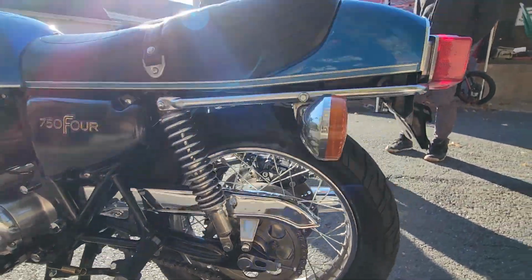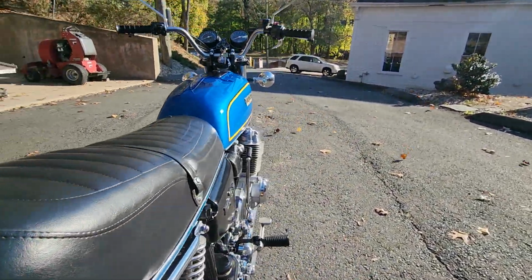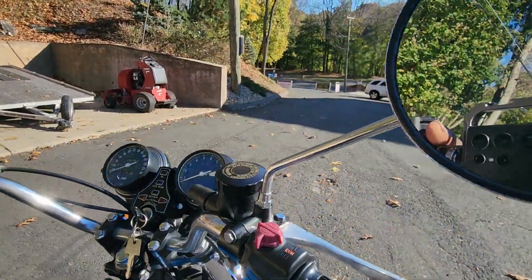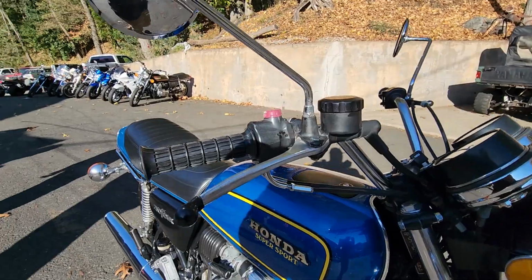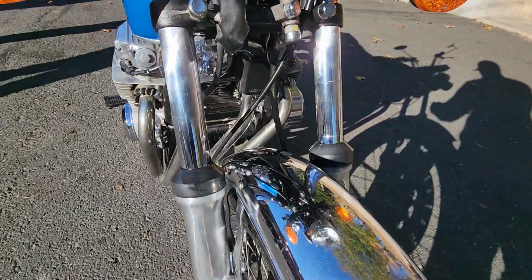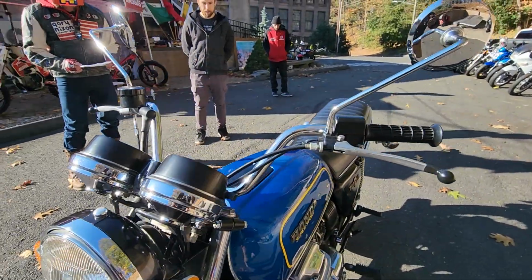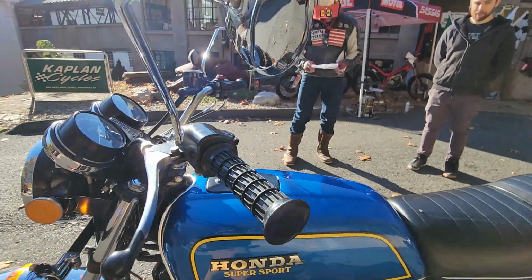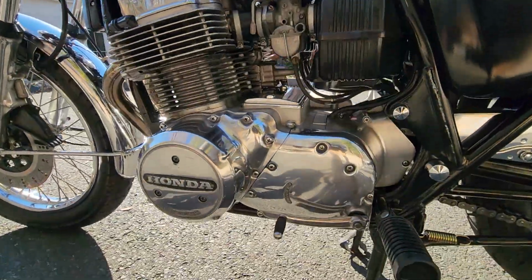All the parts that were placed on it were NOS Honda parts. It has a brand new ignition switch, a new right handlebar switch, a new fuel petcock, new gears, the carb intake, and the air filter rubbers were also replaced. All the things you want to do. The seat cover and the chain were also replaced. The left side cover was replaced, and the following work was done on it.